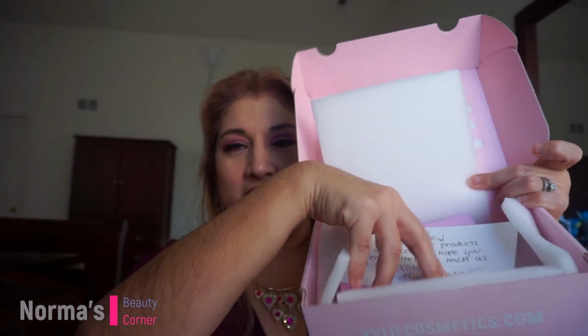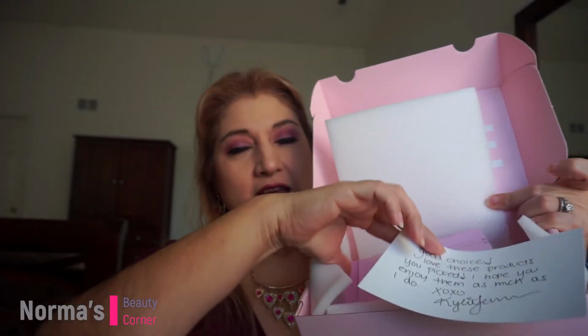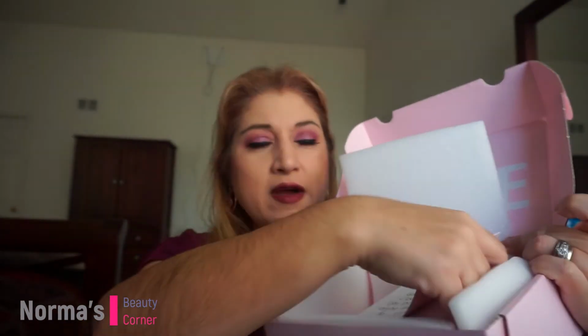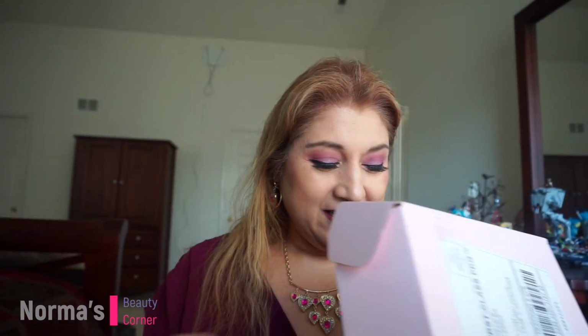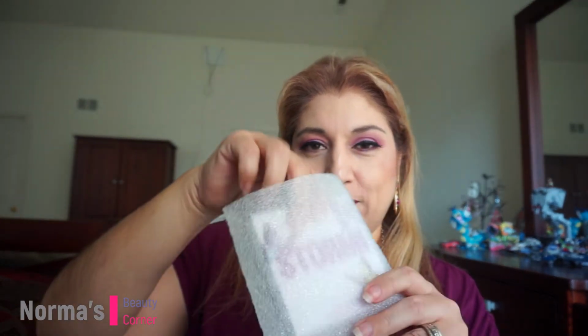You do get a card with a message from her, and you do come in with your packing slip, along with the eyeshadow palette. So it's very well packed. So I'll kind of read you the card, and she says, see, it's really cute. It says, "Good choice. Love these products you picked. I hope you enjoy them as much as I do. Love, Kylie Lynn." Very cute. Yes, I like this. It was packaged like this, and sort of a wrap, which is good.